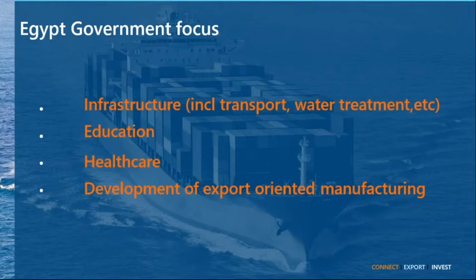If we go on to looking forward, the next slide, the Egyptian government activity at the minute is focused, I mentioned the Suez Canal, but in terms of infrastructure, there's a lot of work needed in things like water treatment, transport, both road and rail, and the export-oriented manufacturing is being helped through things like the Suez Canal zone that I touched on earlier. Education and healthcare is being pushed by the government, but I'm going to come back to those when I talk about opportunities in the private sector.